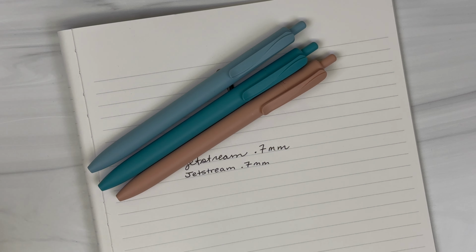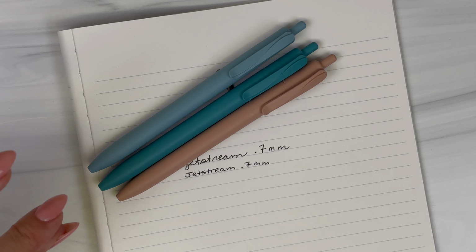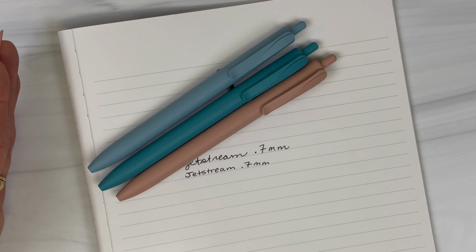So anyway, hopefully so far this is making sense and you're following along with me. Since we hopefully all understand now the basics of the connection between plastics and greenhouse gases, and that Japan has this goal of going carbon neutral by 2050, we can get into this new product that Uni has created. So the recycled ocean plastic Jetstream is pretty much what it sounds like. They have taken marine plastic and recycled it into this pen barrel.